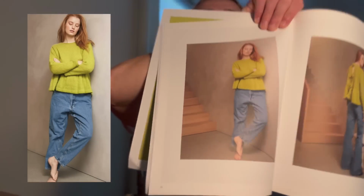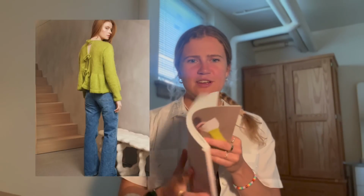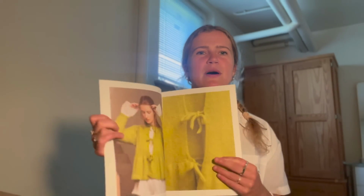Or you can wear it backwards and have the bows at the back. And I was like, oh my gosh, that's so genius. That's so smart. And so I looked at the gauge. It's slightly looser gauge, but I feel like I haven't blocked this, but I think it's gonna work. And there's enough positive ease with the bows and things that I think it'll work.